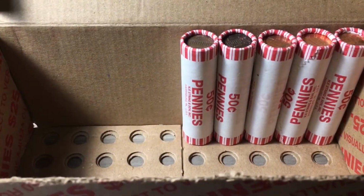Roll 45, and we're going to have the 6th wheat cent of the box. Just uncovered it, and it is a 1952, minted in Denver.